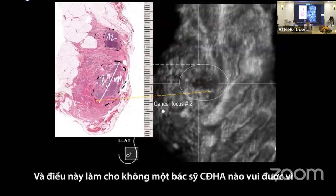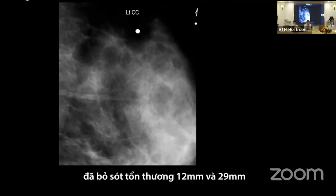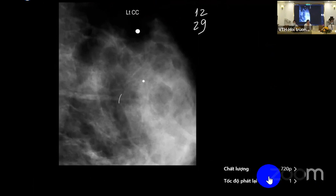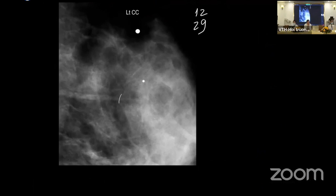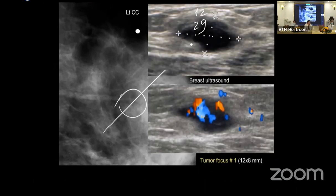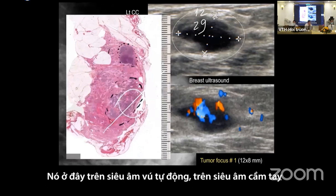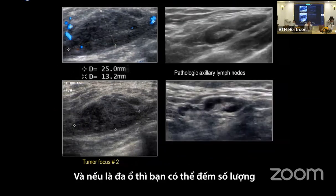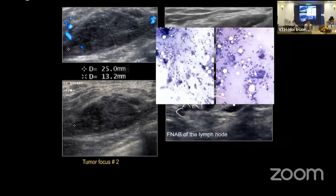Now, that makes no radiologist happy because I missed 12 and a 29 millimeter. Nobody can find it on the map. It's there. It's there on an automated breast ultrasound, on the handheld ultrasound. And if it's multifocal, you can count on it. It already gave metastasis. You prove it.